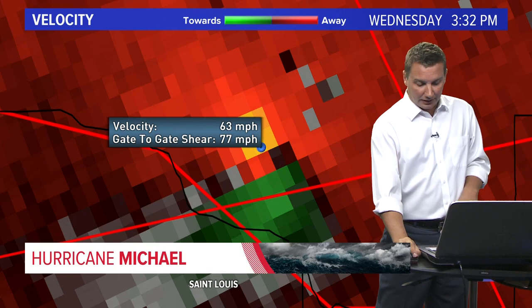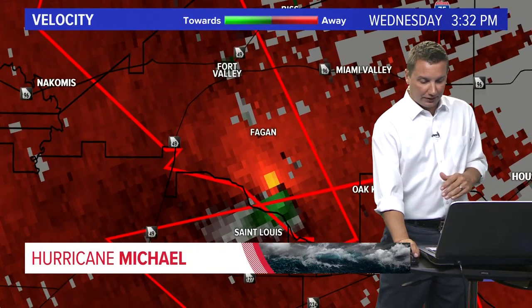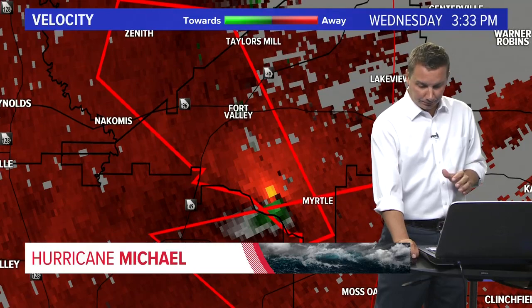So if anybody can hear me that is in Houston County, southern Houston County first to see what came through there, or in Peach County, I would wait for this to come on through. Impressive signature for tornado right here.